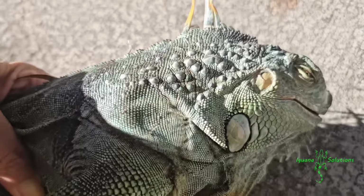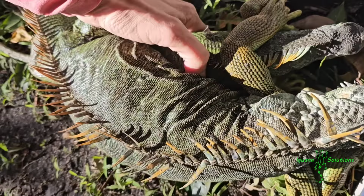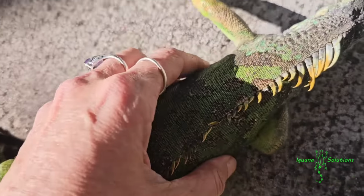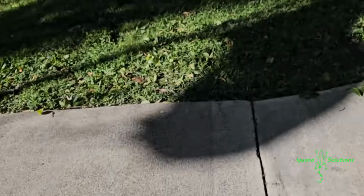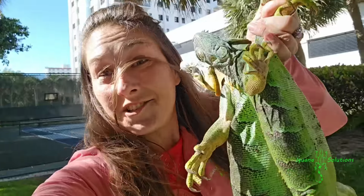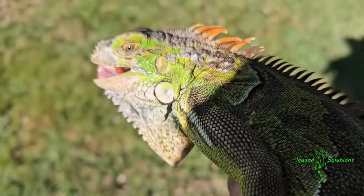Is she dead? I don't know. She doesn't seem to be waking up. Oh, this guy is moving. He moved. Look, look, look. So they do wake up when you get them in the sun. Gotchu Iguanas. This guy's waking up on us.